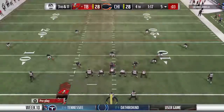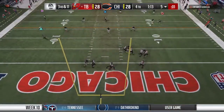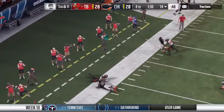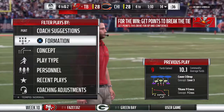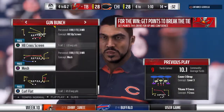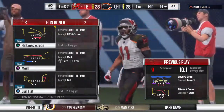Here's Mariota. Jackson left side. They do get 9, but it leads to 4th down. A short game that doesn't get them the first down brings up a 4th down situation. Really nice job defensively. They knew where the sticks were. They got the stop before it.